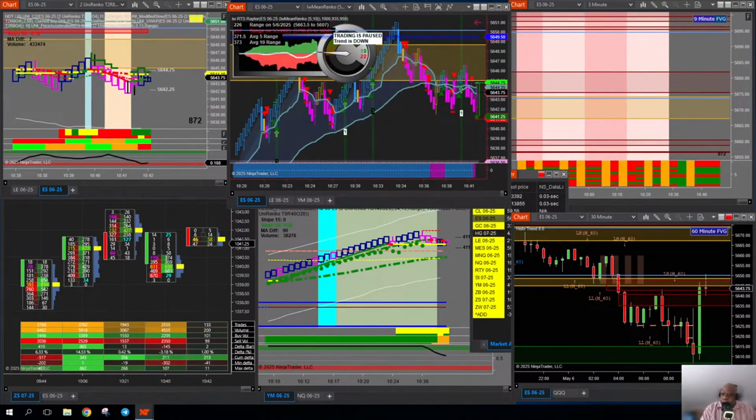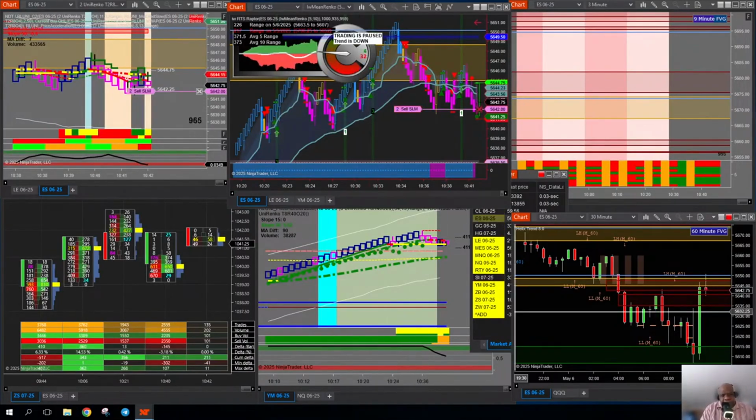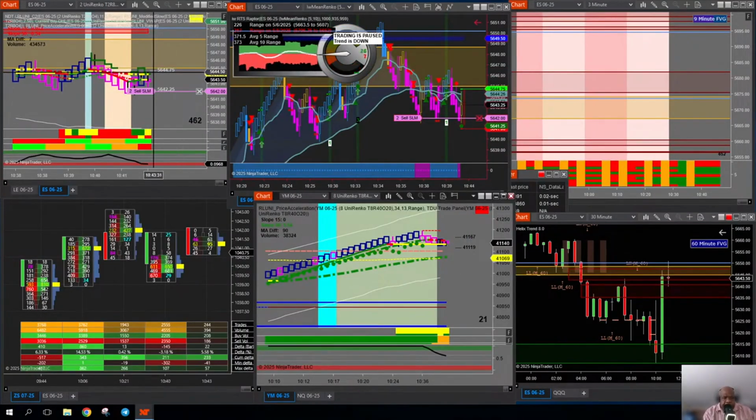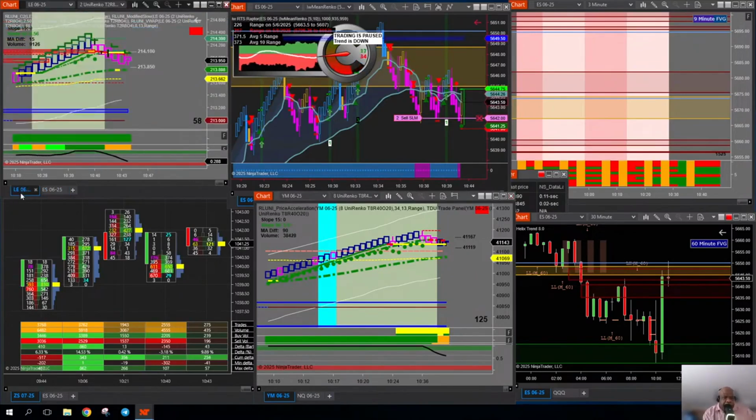Okay, ES, we may try to go short here on a negative bar. Let's see what happens. The Geiger counter is moving toward the red here on ES. We get a positive bar here. We go to 45. Order will cancel automatically. Okay. And LE here looks like it wants to go higher.